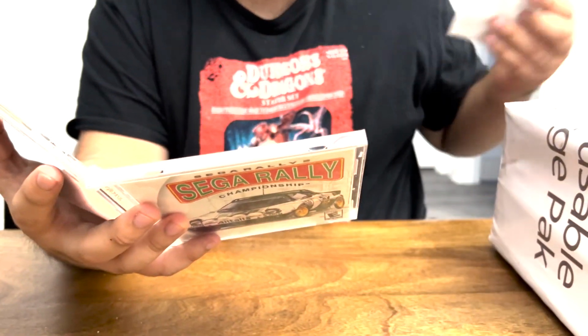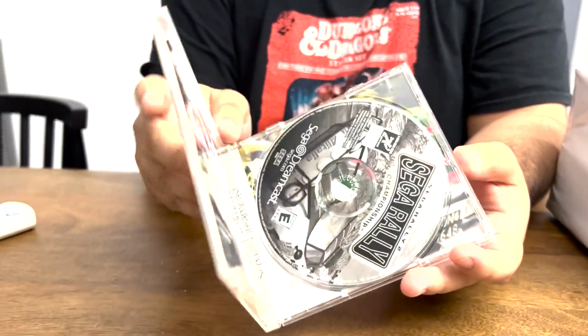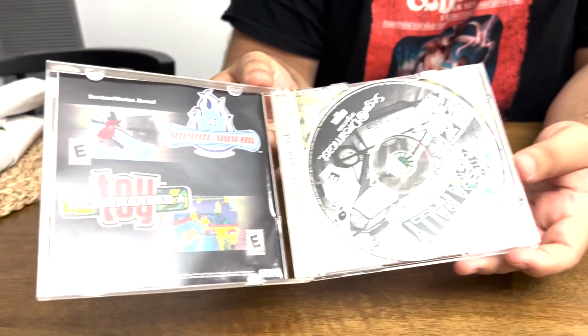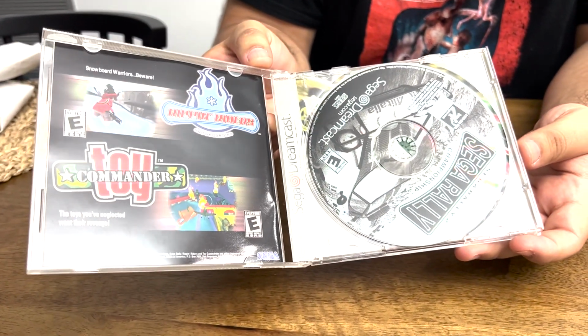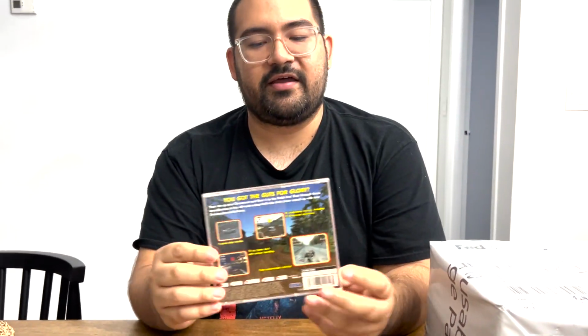And I still have the receipt here. I found Sega Rally there. It was at a good price, and I was happy to acquire it. And this one's a really good game. I've already played it a couple times. It's a great racer. Love the arcade style of it, and this was a great acquisition.